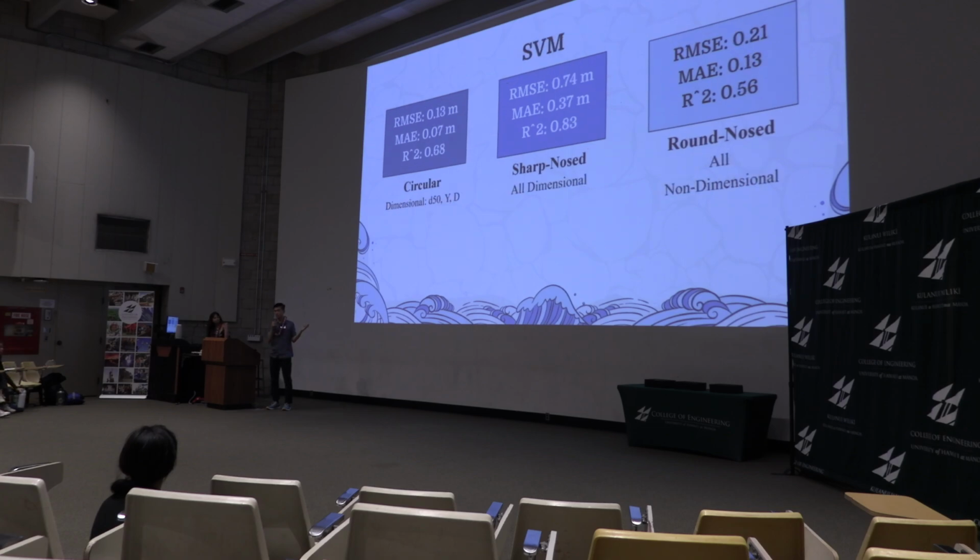Now for our SVM, or support vector machine model, for our circular piers, our best prediction came when we inputted certain variables. In this case, it was sediment size, flow depth, or the water level depth, and diameter of the pier. For our sharp nose pier, our best prediction came when we used all of our dimensional variables. And for our round nose pier, our best prediction came when we used all our non-dimensional variables.